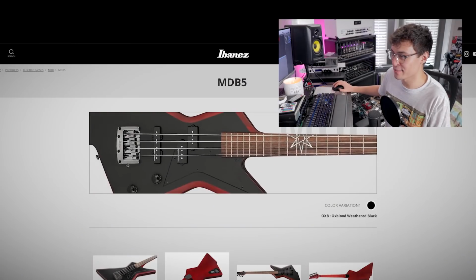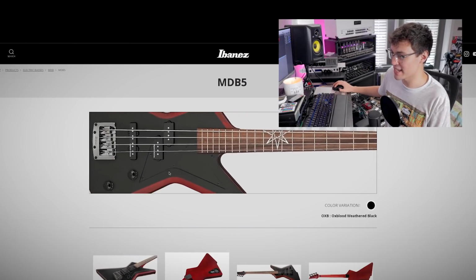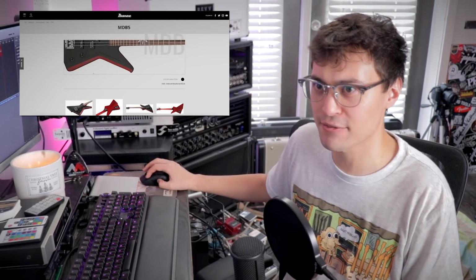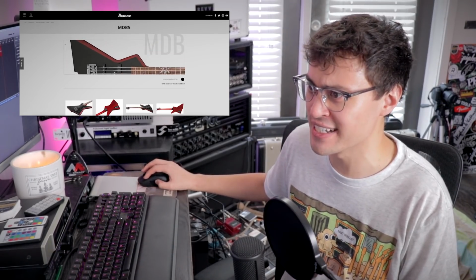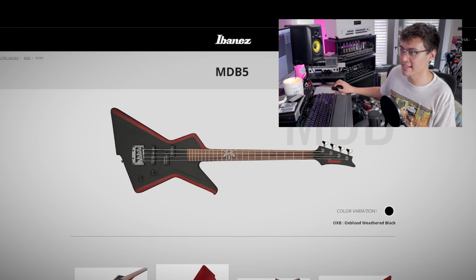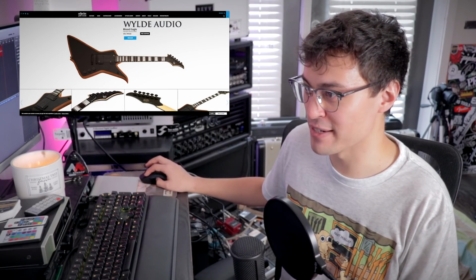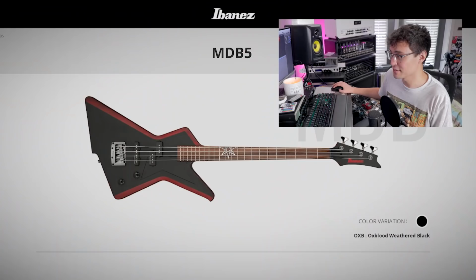Mike D'Antonio from Killswitch Engage has a signature bass now, though. What does that body shape remind me of? Obviously Explorer, but specifically the Wild Audio Blood Eagle. Look at this, and then here's the Blood Eagle. It's this lower horn and the outer body beveling. That's really reminiscent. Looks great, though.